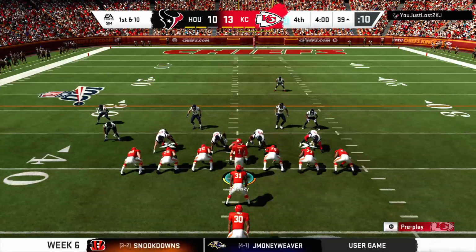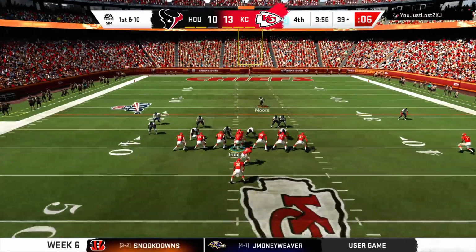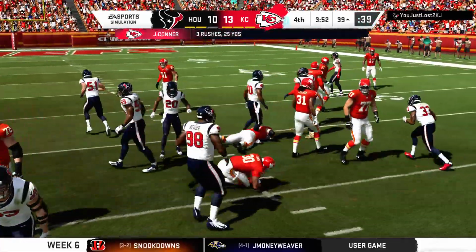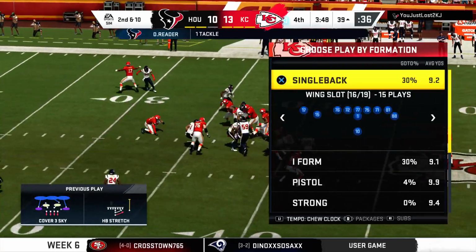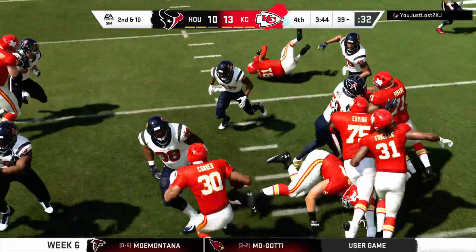So from the 39 now, they'll come up on a 1st and 10. Right back to Connor here on 1st. And he's swallowed up right near the line of scrimmage. DJ Reader there on the tackle. And the big fella stuffed that one up in a big way.